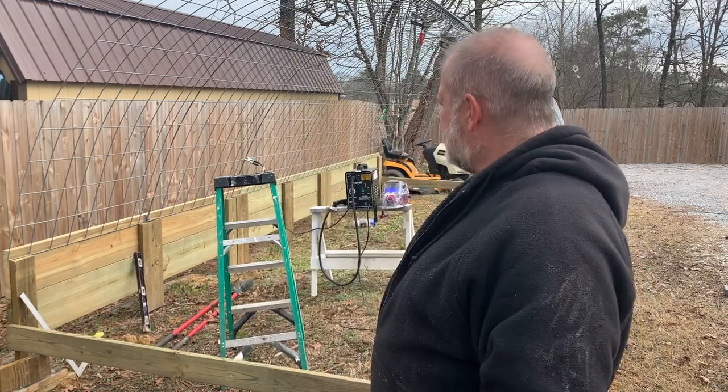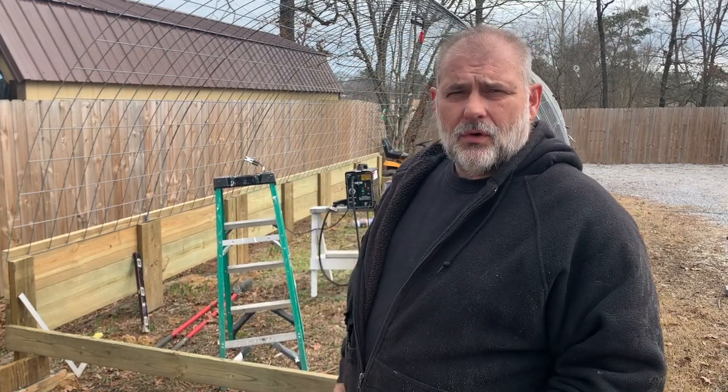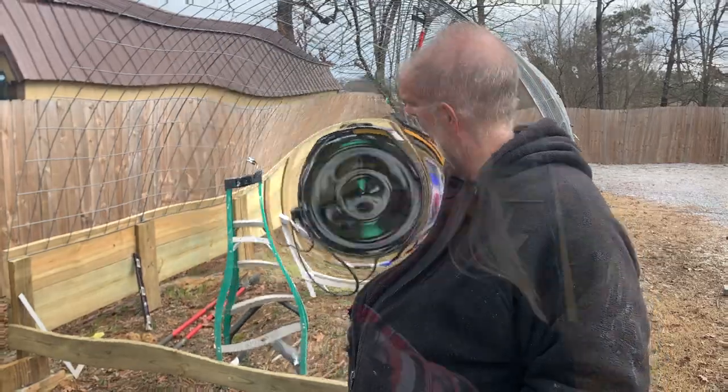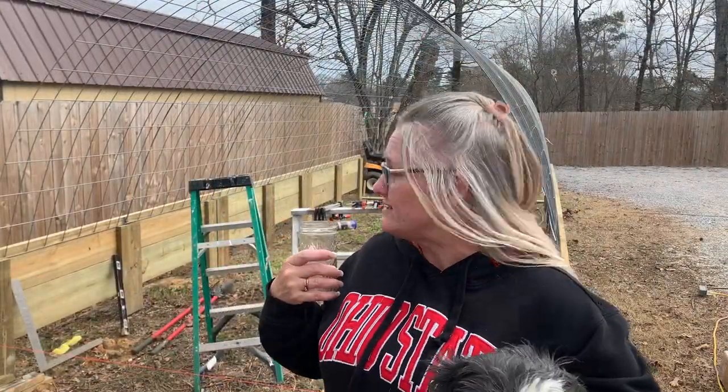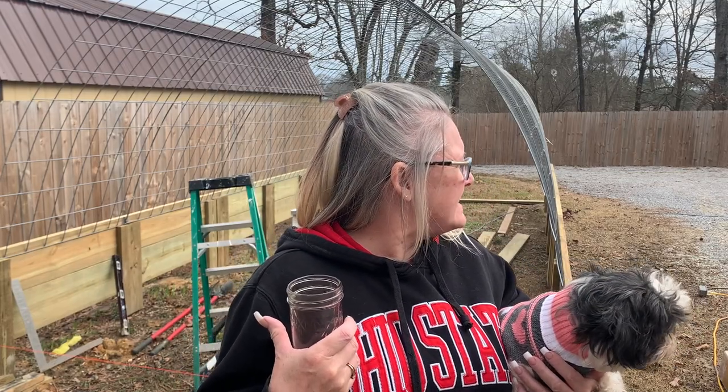Off to the next project, which I think I'm going to go ahead and dig the holes for the door post. So that's what's next. So while he's grabbing the post hole digger so we can start the doorways, right? We're starting doorways now? Yep.